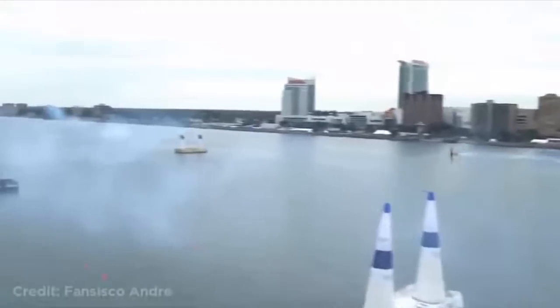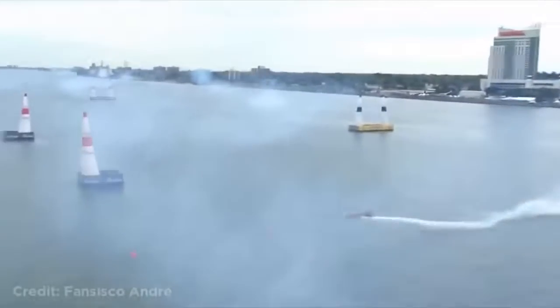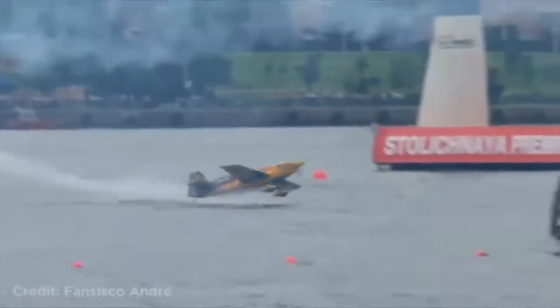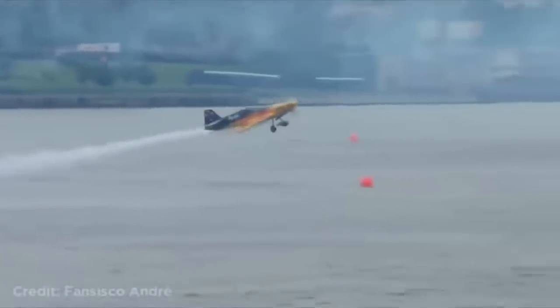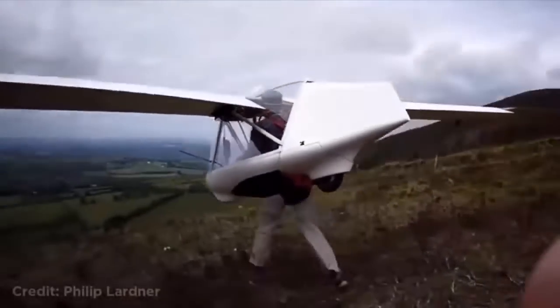This guy almost crashed into the water during an air race. This guy took off with his glider by simply running downhill.